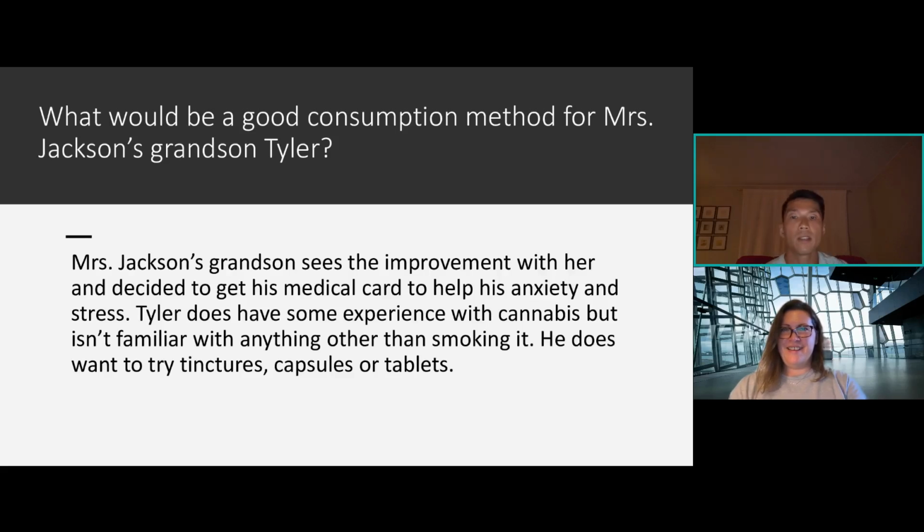So Mrs. Jackson did really well. She got on her phone and called her grandson and said, "Hey, this is really good stuff. My doctor was great in recommending the medical card." Her grandson Tyler sees the improvement his grandmother made, so he wants to get his medical card as well. He wants to treat his anxiety and stress for his job. Tyler does have some experience with cannabis, but isn't familiar with anything other than smoking it. He does want to try tinctures and capsules and tablets, though.